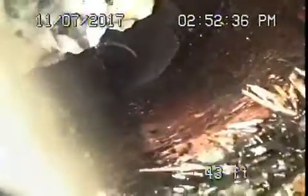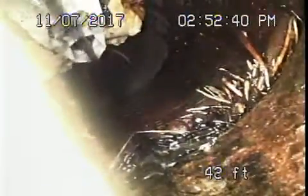Right here. Okay, right here we have a little bit of an issue though, hey Alex? Yeah. Looks like paper is... Oh, just paper and some roots, eh? Yeah. So you're going to need to periodically clean this line. There's no doubt about that.